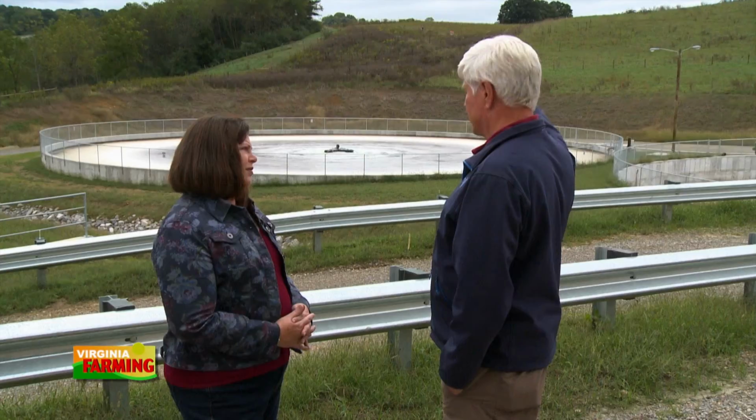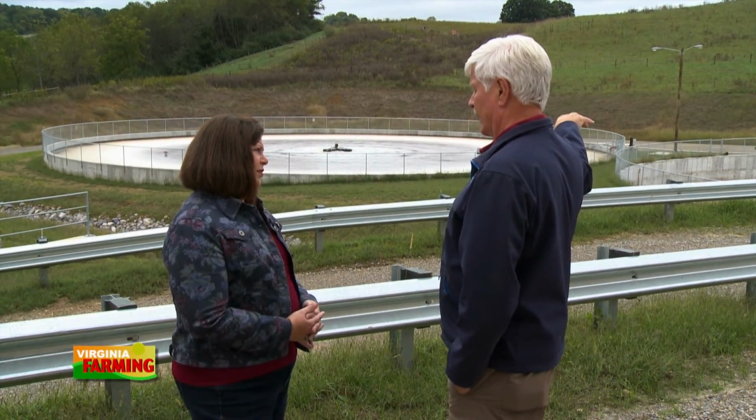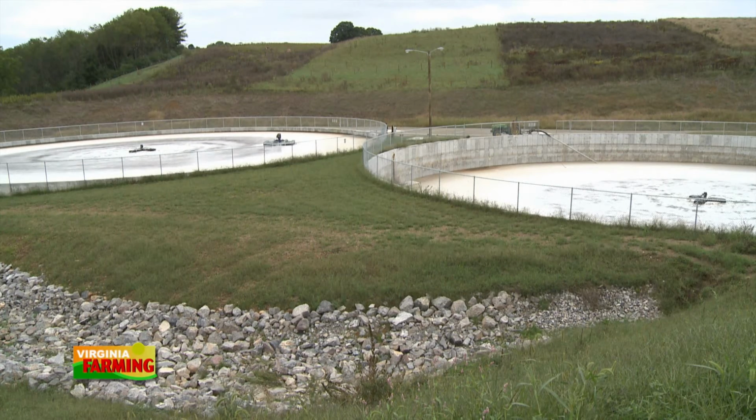We pull out of the top of one of those and into the next one, and we get some further settling out of the manure solids, and that cleaner water then comes over into a large tank here that we use for flushing the barns.